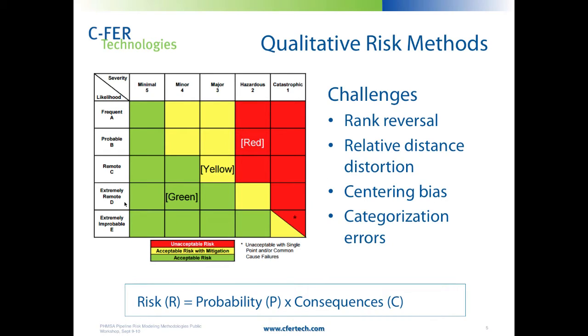So here is an example of a qualitative risk matrix. This is a real matrix that is used in industry. It's used by the FAA, so not in the pipeline industry, but it is a real matrix. And some of the challenges are listed on the right there, one called rank reversal.